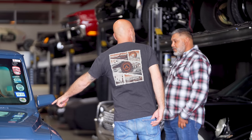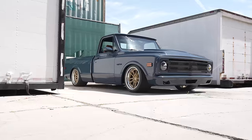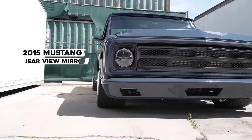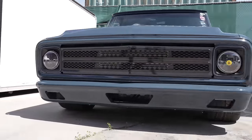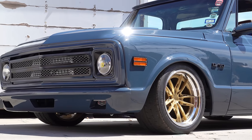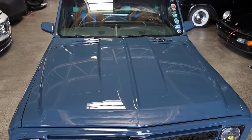What are these from? 2015 Ford Mustang. That's a really cool choice though, man. The bumper up here, you see, that's tucked in, right? Tucked in. Cut in. Yeah, tucked it in about 3 inches. Did you guys make this? No, the cowl hood has the slant pitch on it.